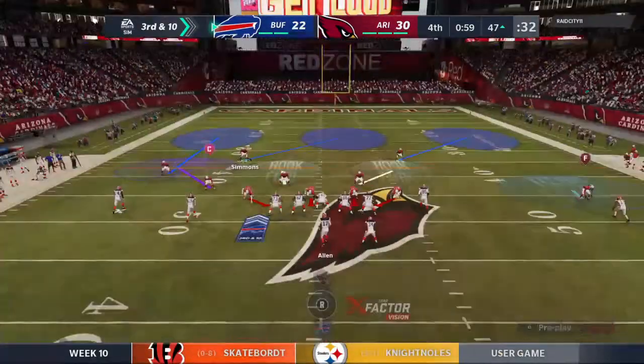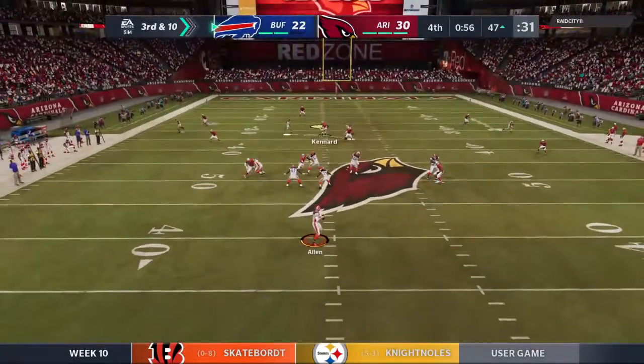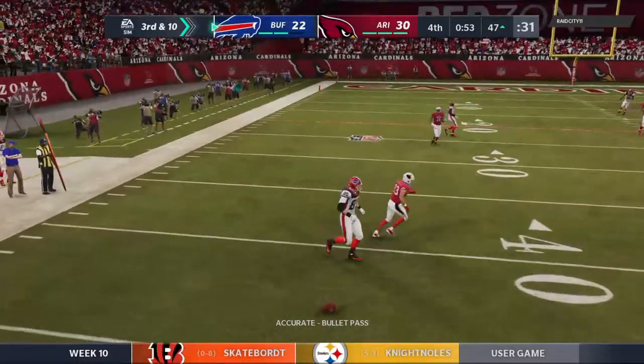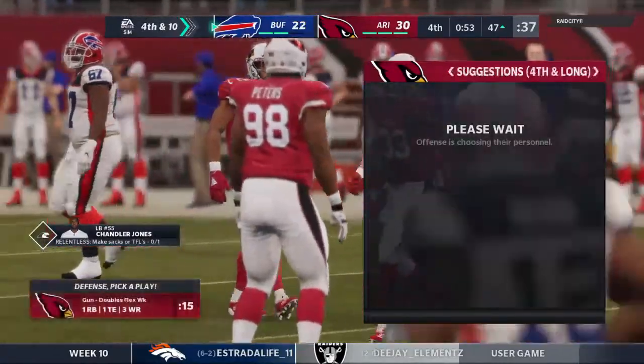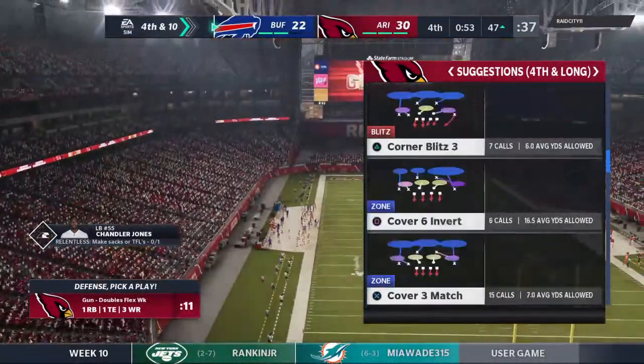I would expect to see some pressure here. The pressure drops off as they'll look to throw. And nearly intercepted there. That would have been ball game if he had clinched it and caught it. Instead, it gives him one more chance here on 4th down.